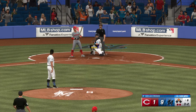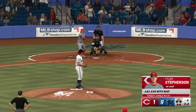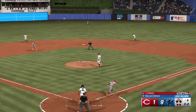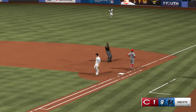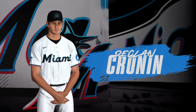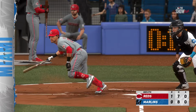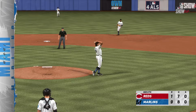And another ball. He caught it behind his back. Over to first. Nicely done for the out. What a play to end the inning. There's no way he saw that into the glove. No, you're absolutely right. All he knew was the grounder was somewhere behind him. Just threw his glove out there and it stuck. That was pretty cool.